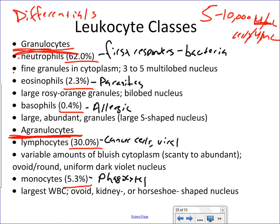Now, when it comes to telling these cells apart, you look at the morphologic characteristics. Neutrophils have a nucleus that has 3 to 5 lobes to them, so they're multilobular. And the granules are typically very fine. They're noticeable, but they're not very big. The cytoplasm is going to look very grainy in appearance. Eosinophils have a bilobed nucleus that's shaped kind of like so.